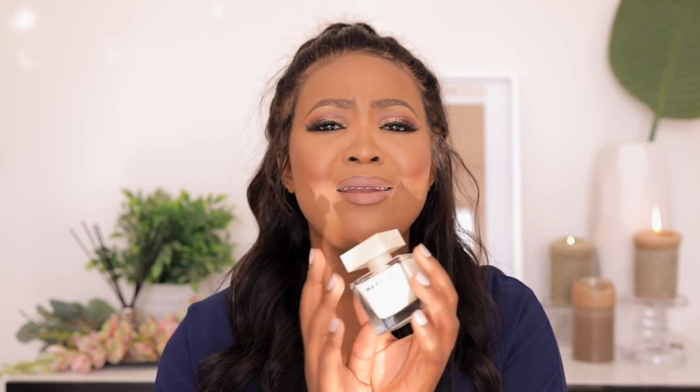So this, I don't know what note this is. I like to think this is like a jasmine, but it smells so beautiful. I got a lot of compliments wearing this. It is running out. I think I have a few squirts of this and I'm literally out. So this is also a perfume I would highly recommend. Anything from Narciso Rodriguez, I would highly recommend. He makes beautiful, beautiful fragrances.